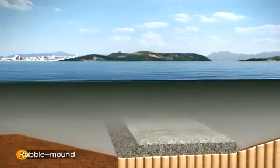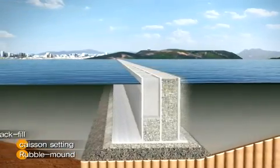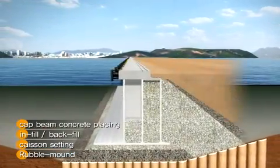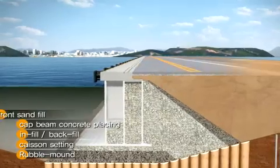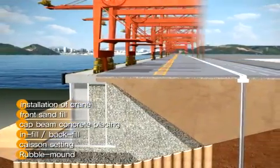After SCP, a 5-meter thick rubble mound will be set and caisson will be set thereon. Then caisson back fill-in will be conducted with crushed stone. Finally, sand will be reclaimed and cap beam concrete will be placed to complete the quay wall.